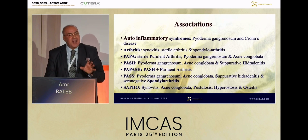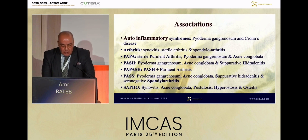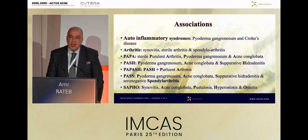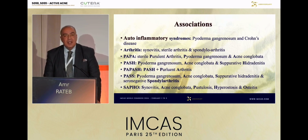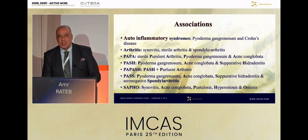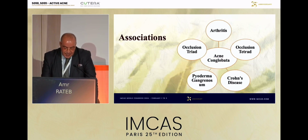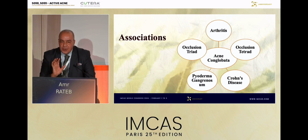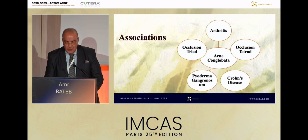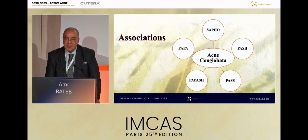Associations of this very rare disorder. Look at the number of associations. Auto-inflammatory syndromes, arthritis, and all the syndromes in front of you with the eponyms. And you find in most of them, we have arthritis, we have auto-inflammatory disorders, and we have acne inversa or hidradenitis suppurativa. These are just a few of the associations in a simple form for us to remember. And again, some others.